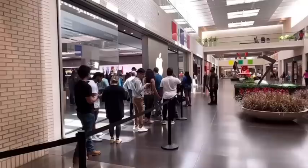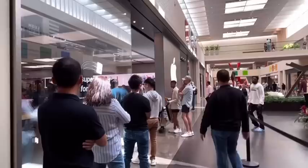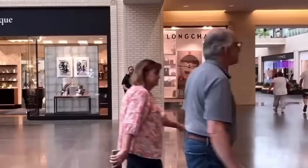This is the line, y'all. The line is actually not too bad, you guys, as y'all can see. So I'm probably gonna be right here somewhere, so we'll see, because I'm in the time frame that I'm supposed to be here. Here it is, y'all. The line is not even that long, so yeah, I'll do an unboxing and stuff when I get home. Y'all come to the mall and think you're gonna steal one of these new iPhone 14 Pros, the police gonna get you.